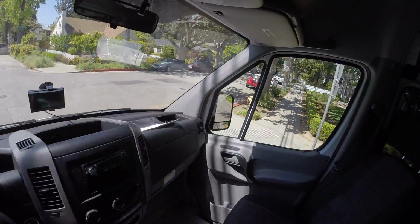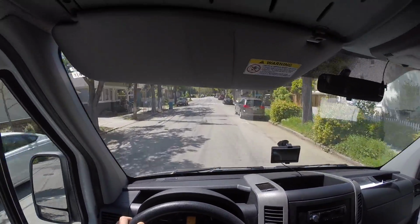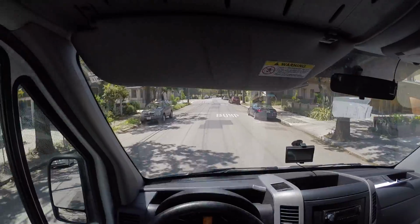Oh, somebody's getting a parking ticket over there. I think this is my left.